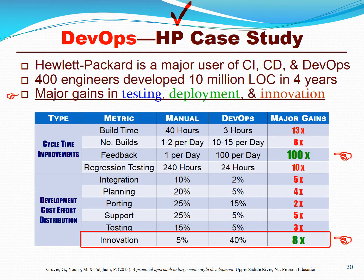This is a real-world DevOps case study by Hewlett-Packard where they reduced their build times, increased the number of their builds, reduced their feedback cycles and their testing costs, fractionalized their development costs, freeing up 80% of the resources for new products and services, innovation, and return on investment and revenues.